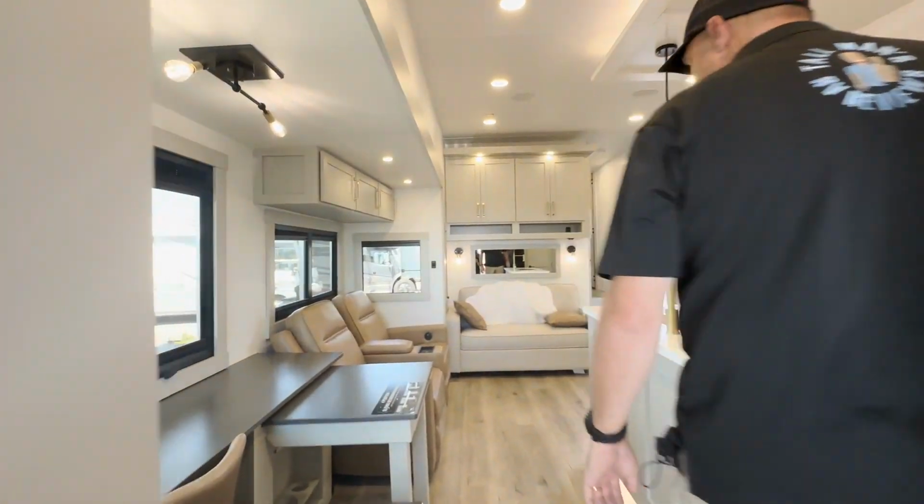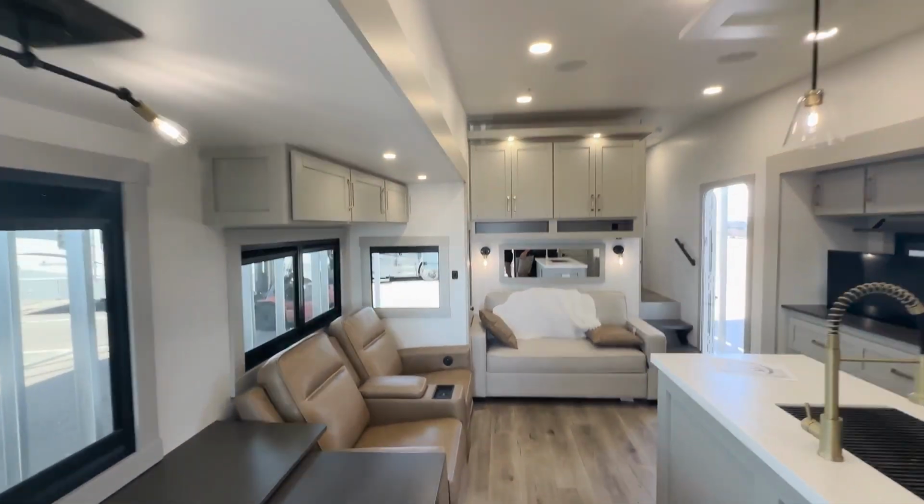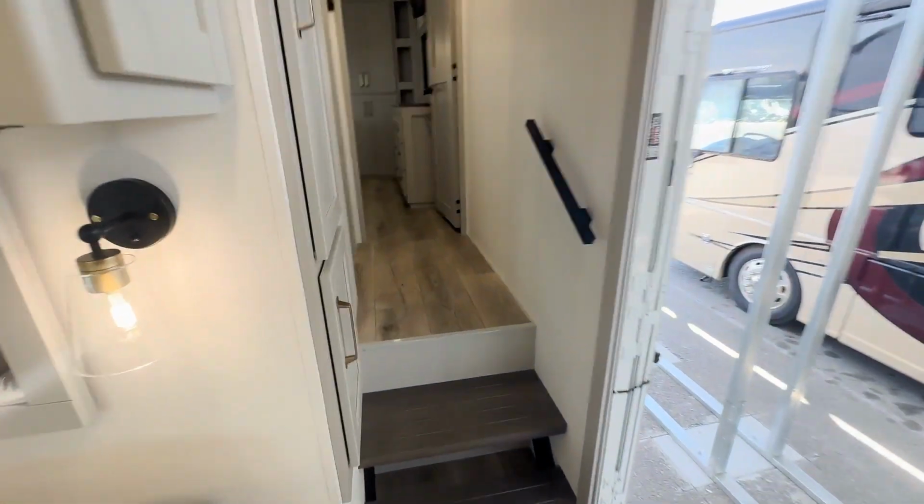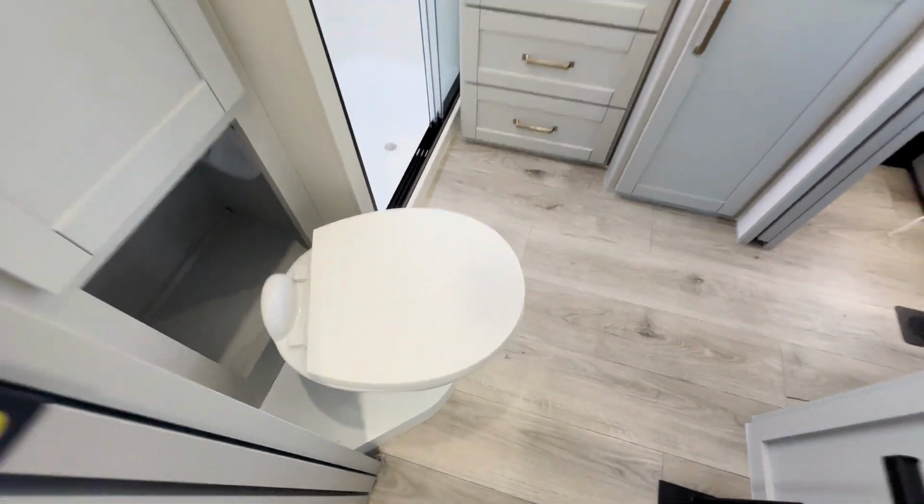I love this model. Me too. We saw this model, I think it debuted, we saw it at the Florida State Fair, but it was 2024. This one being brand new. We saw it at the Florida RV Super Show. The Florida RV Super Show. Yeah. Oh, you know what time it is?